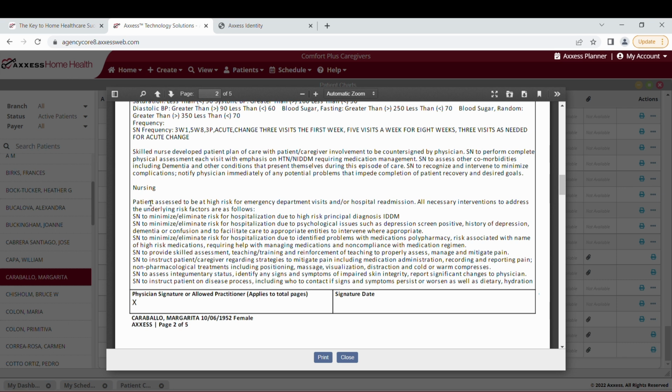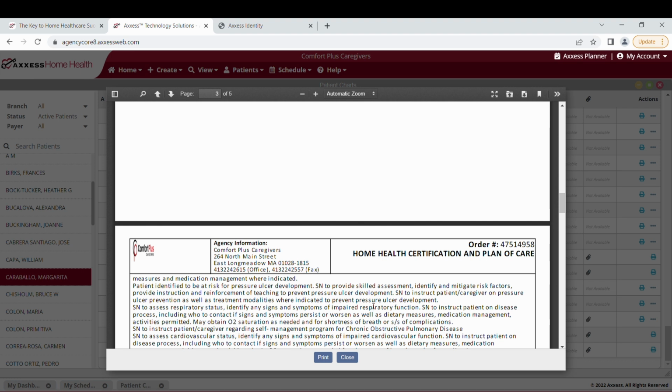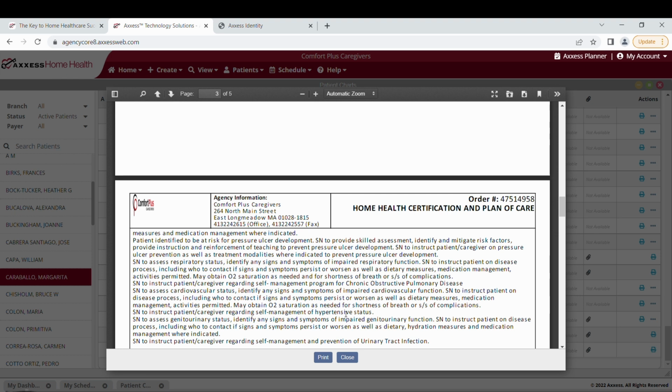So we are going down to the nursing interventions. The nursing interventions are how we can find topics on what to teach the patients while we are in the home. This goes from preventing readmissions to teaching the patient on their diabetes, psychosocial issues, preventing issues with polypharmacy, any medication issues, reinforcing teaching on pain, strategies on pain control, ways to reduce or prevent pain, skin integrity, talking to the patient about diet and hydration, preventing pressure ulcers, oxygen conservation, COPD, dietary, and O2 saturation.